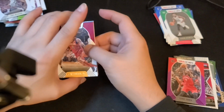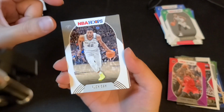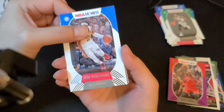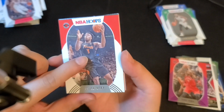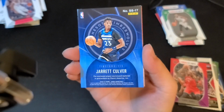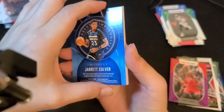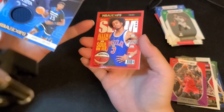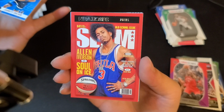Alright, let's see what we got here, folks. Kevin Porter Jr. Rudy Gay. Josh Richardson. OG Anunoby. This is our card here. Jarrett Culver. Not an auto, it's a patch. Ooh, got a little AI throwback here. That's a pretty cool card.